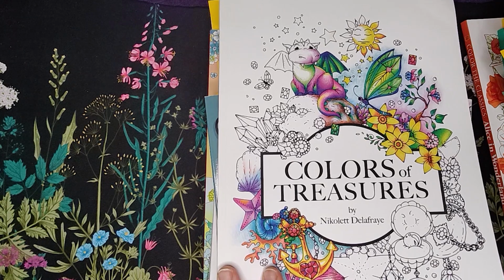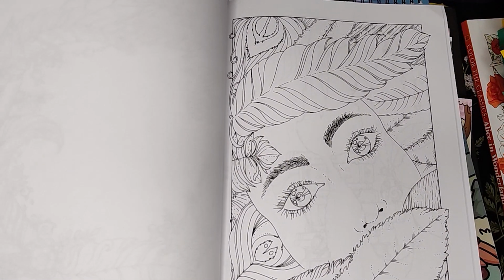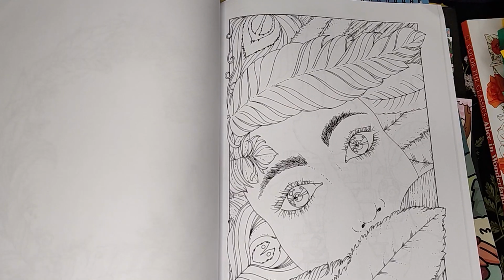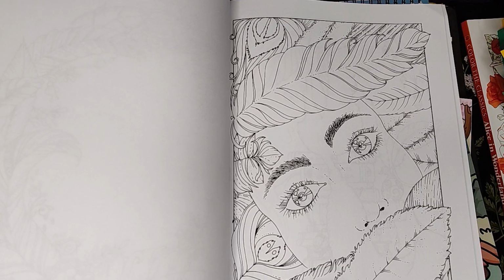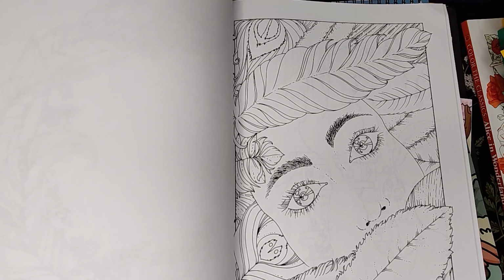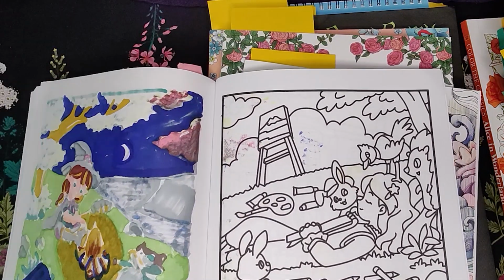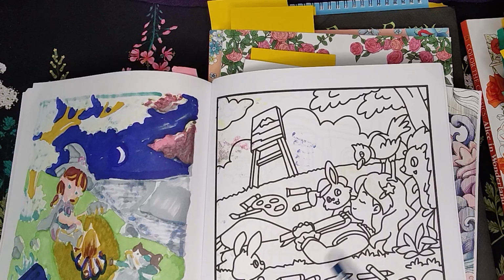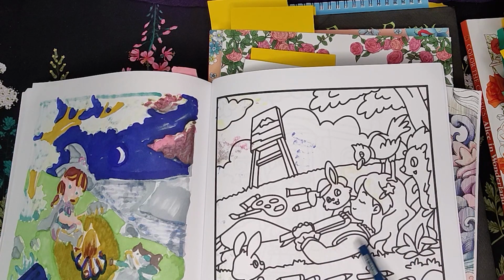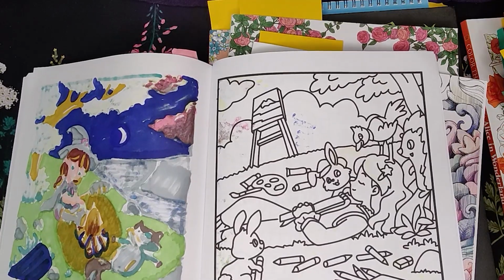And this book has a design with a face that really reminds me of how Alice was. I know there's some peacocks and stuff, but I think I might be taking out those peacock designs and kind of making it a little bit more like Alice in Wonderland. This one isn't an untouched book, but I really like these designs. It does have a little bit of bleed through, but check it out. It does have an Alice in Wonderland vibe to it. I think I will be putting this on my list to color.